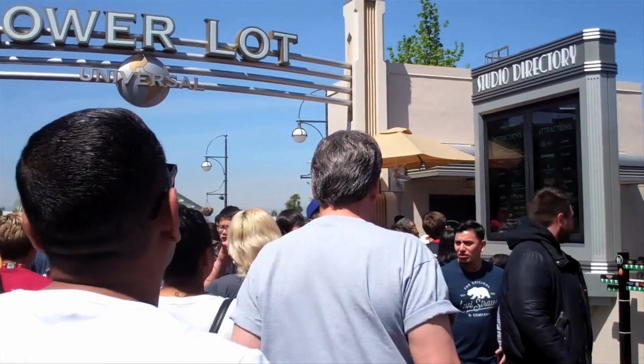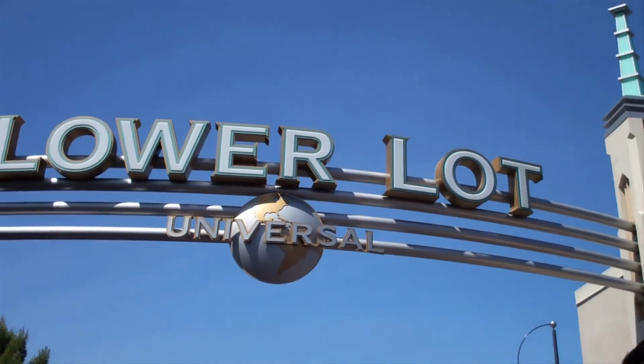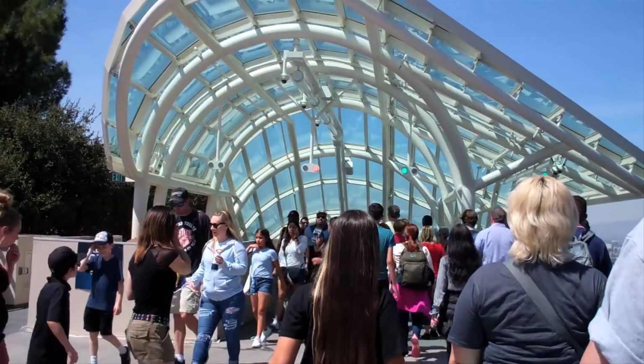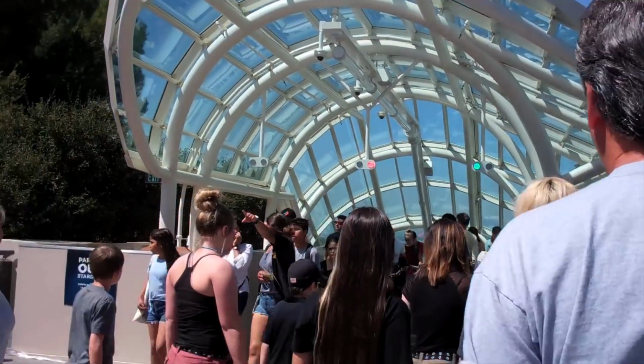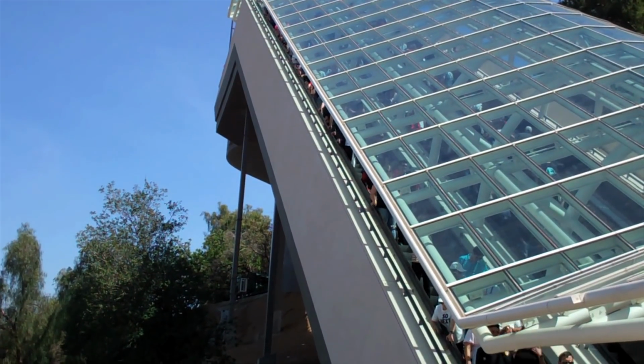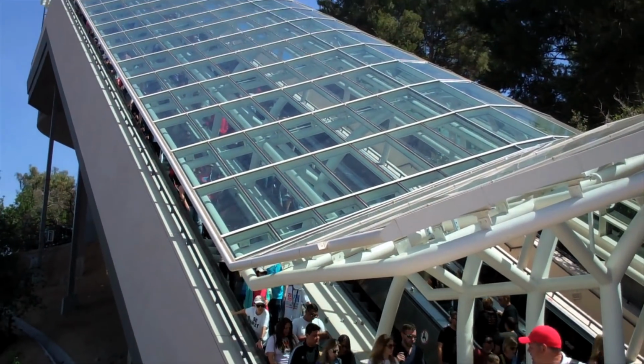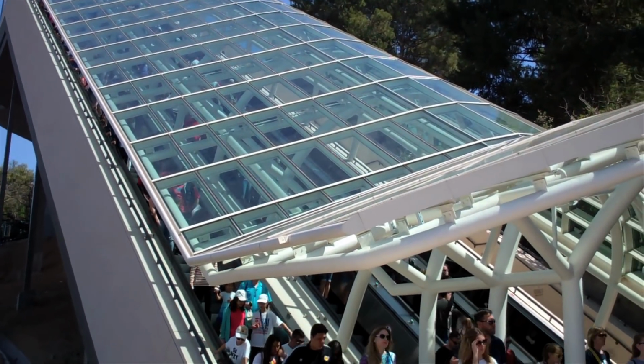Uh-oh, looks like we got a crowd over here by the studio directory. So we're heading down to Lower Lot. There's something happening in Springfield right now. Okay, well, right off the bat, stairway number 1, the far left escalator is still down. Just to give you guys an idea how high up we are. Look at this. Jeez. So anyways, the far left escalator, stairway number 2 is still down.